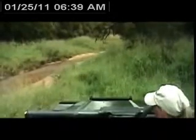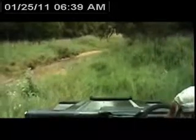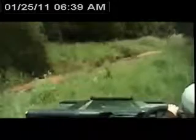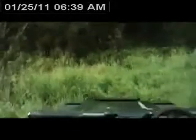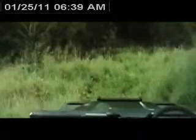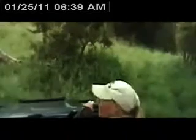See if there's any sign of him. Otherwise, what we might do is just carry on heading down towards Twin Dams and see if we can catch up with the rhinos. It sounds like they're moving south. And leave Andrew to check the area and see if he'll just pop out again, which is a possibility.